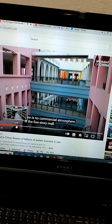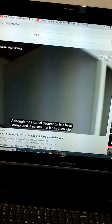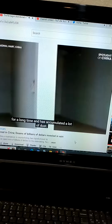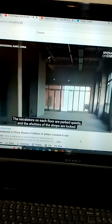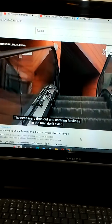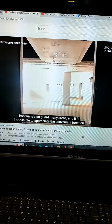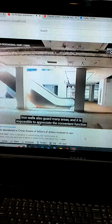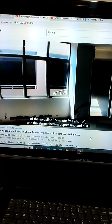Except here's another one. Commercial atmosphere in the 5-story mall. Although the internal decoration has been completed, it seems that it has been idle for a long time and has accumulated a lot of dust. The escalators on each floor are parked quietly and the shutters of the shops are locked. The necessary timeout and catering facilities in the mall don't exist. Iron walls also guard many areas and it is impossible to appreciate the convenient function of the so-called 7-minute free shuttle, and the atmosphere is depressing and dull.